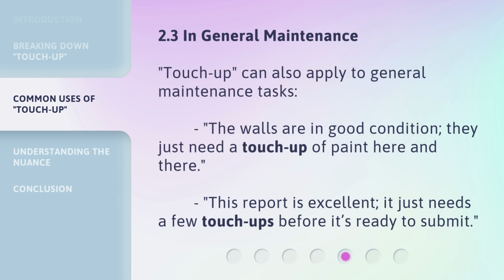In general maintenance. Touch-up can also apply to general maintenance tasks. The walls are in good condition. They just need a touch-up of paint here and there. This report is excellent. It just needs a few touch-ups before it's ready to submit.